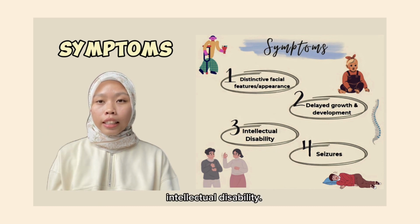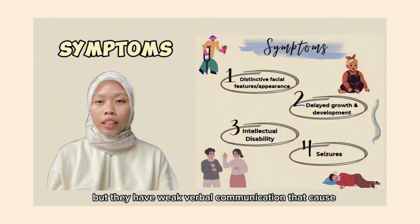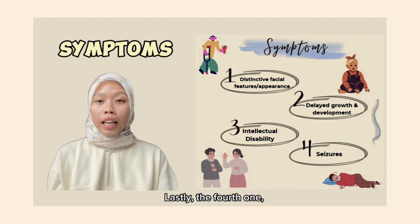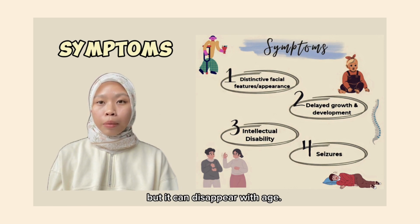The third one, intellectual disability. The patient might have strong social skills, but they have weak verbal communication. That causes the need to use speaking devices and sign language. Lastly, the fourth one, seizures, which mostly affect children, but can disappear with age.